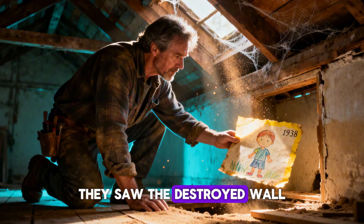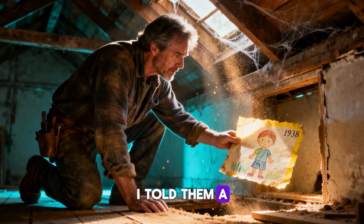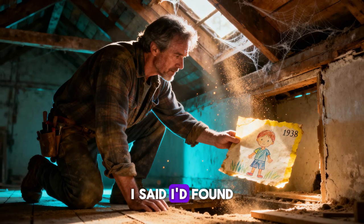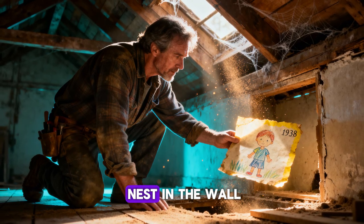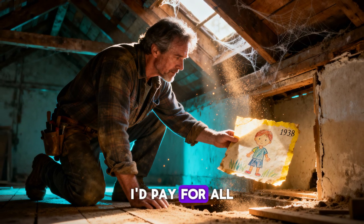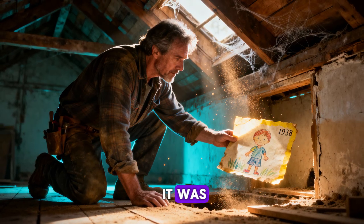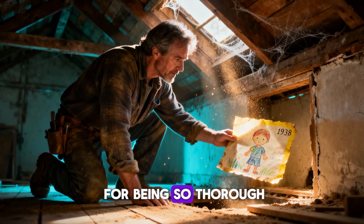They saw the destroyed wall, the broken window, and the hardened foam. I told them a half-truth. I said I'd found a massive ancient wasp's nest in the wall, that they'd swarmed me, and I'd panicked. I'd pay for all the damages, of course. They were shocked, but relieved that's all it was. They even thanked me for being so thorough.